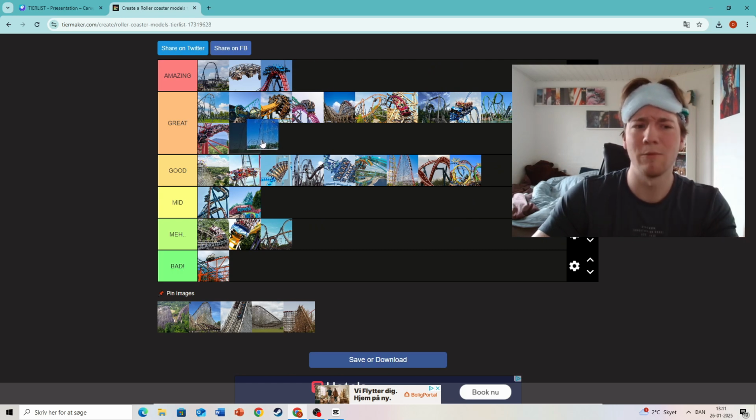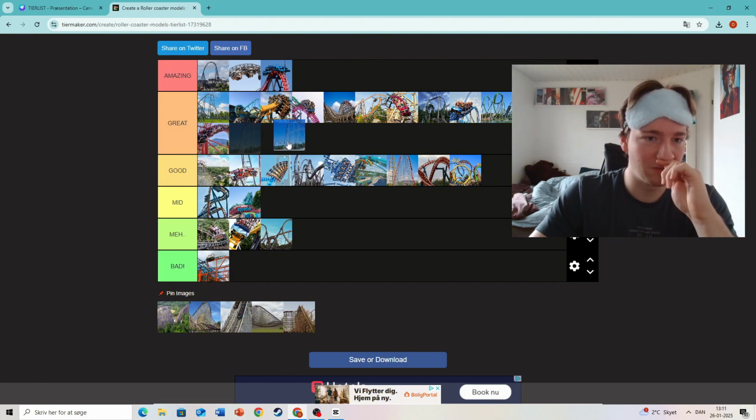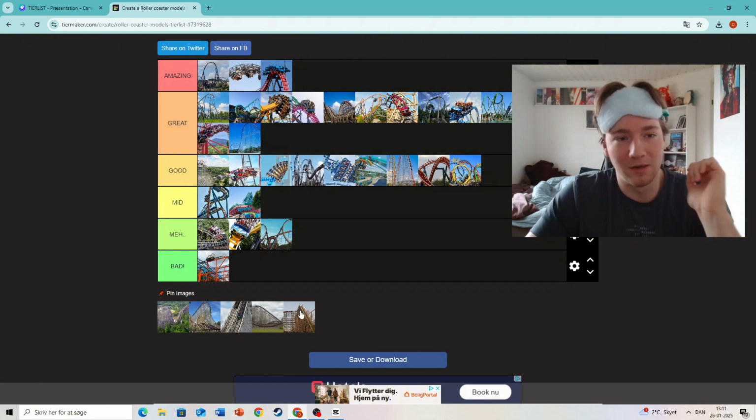So we got a good coaster, amazing coaster. Intamin Gigas, we have Red Force, that's actually an Intamin Giga because it's 367 feet, but I'm gonna place it at the bottom of the grade. That's because I'm a Millennium Force hater.